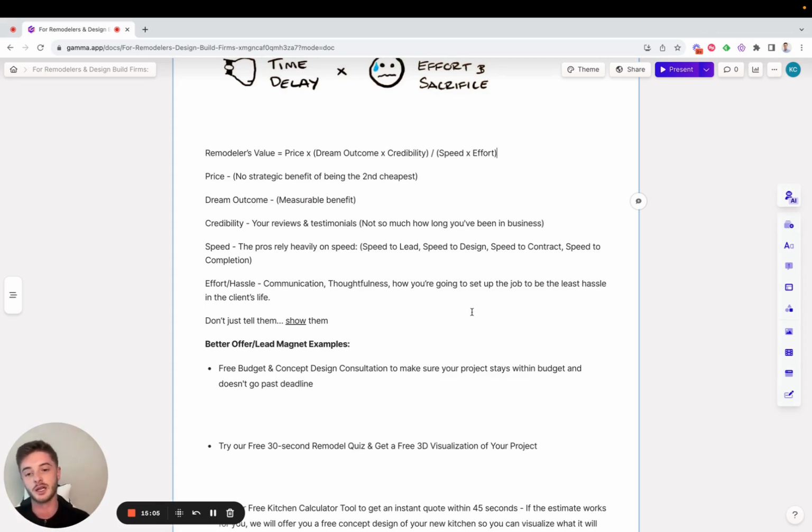And then speed. All right, the pros rely heavily on speed. All right, speed to lead, speed to design, speed to contract, and speed to completion. And really why speed is the X factor in this value equation is because a gym membership costs what, $25 per month, whereas a tummy tuck or some sort of liposuction, the doctor can charge $5K. All right, because it's instant. It's the definition of speed.